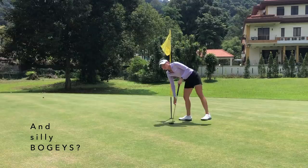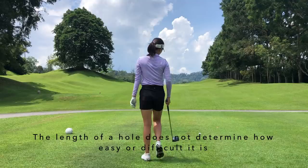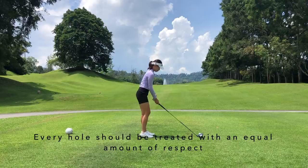Although you do need to take advantage of shorter holes when you can, sometimes short holes can be difficult as well. The length of a hole doesn't really determine how easy or difficult a hole is. So I think you need to give every hole the same amount of respect.